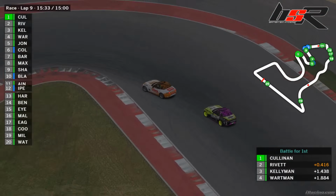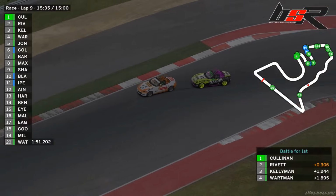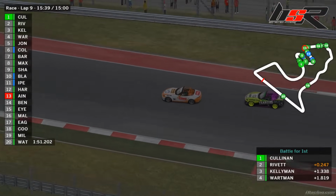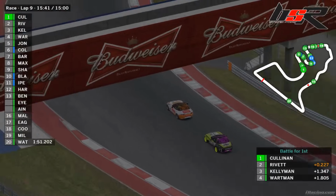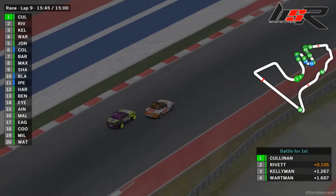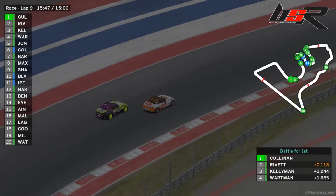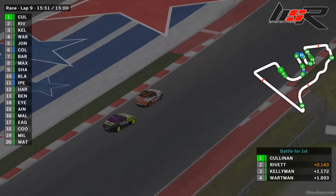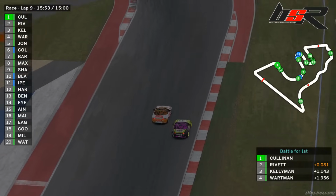There's only a few more corners to go. Alex Rivette is running out of time to try and make a move. Cullinan, not Colin. Rivette's running out of time to try and make a move. He's going to try and go round the outside. He's trying to set up a move for the second to last corner. I think he's right behind Cullinan.